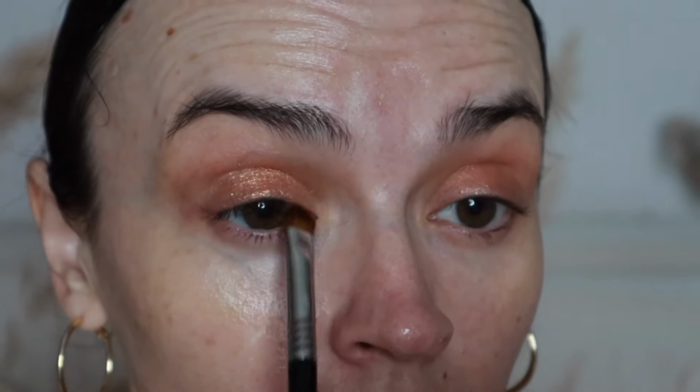And then on the same brush, I'm going in with the shade Snug. This shade looks a little bit lighter than that first shade, and we're going to place that on the beginning portion here. It might be about the same shade. Yeah, it kind of looks about like the same shade. It might be just a touch brighter, but not by much.